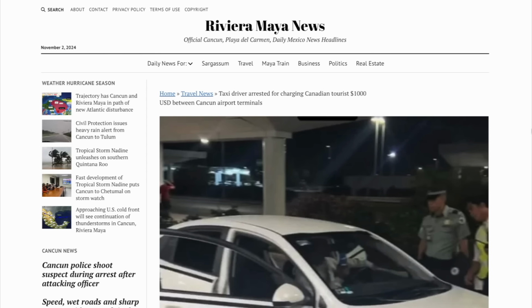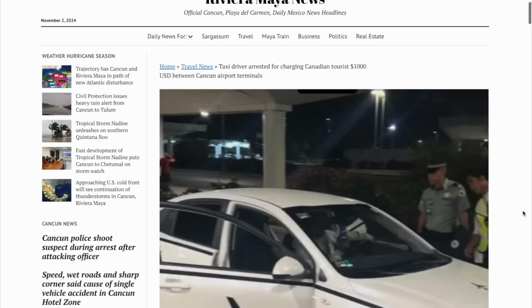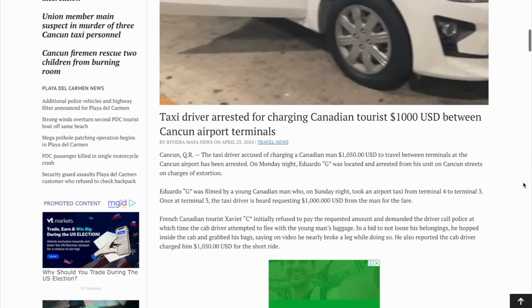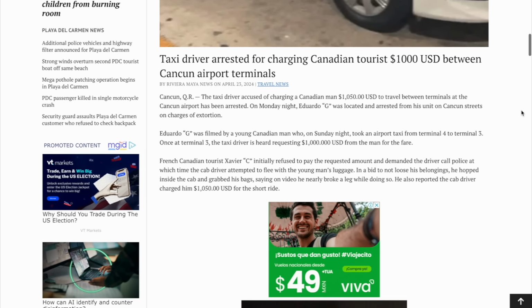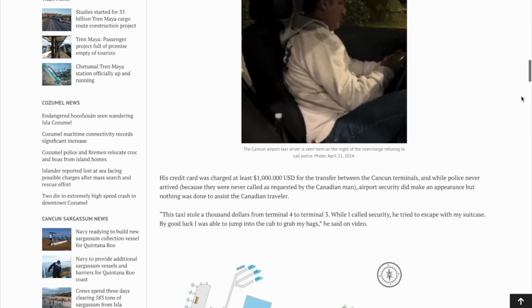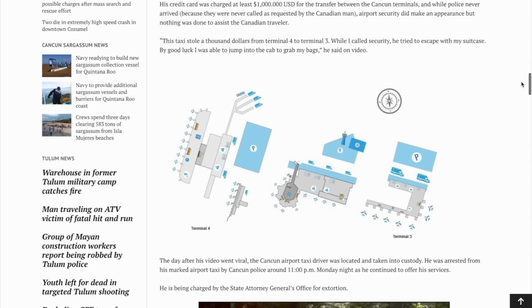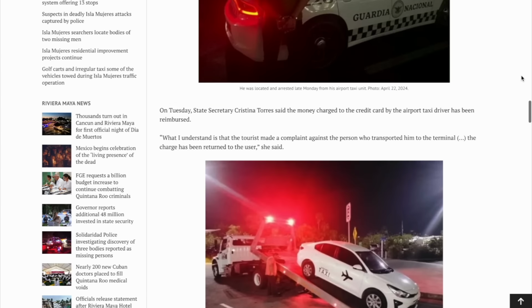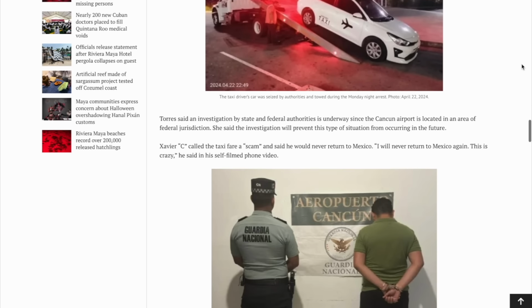I don't know if you've heard, but there was a recent scam at the airport where a taxi guy charged an individual over $1,000 on his credit card just to transfer him from one terminal to the next terminal in the airport when there's a free shuttle. I'm glad to say that they found that driver and have arrested him since, but there's still a need to be cautious. I'll leave a link to that story below if you're interested in seeing it, because it was wild.